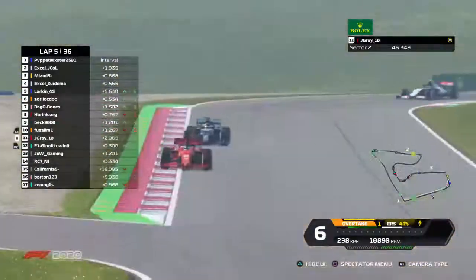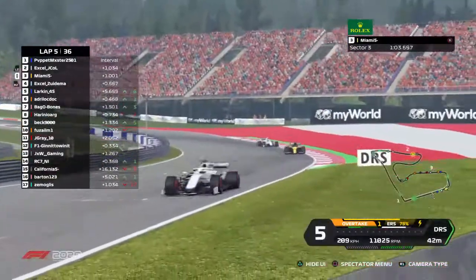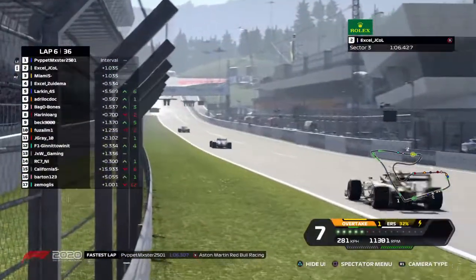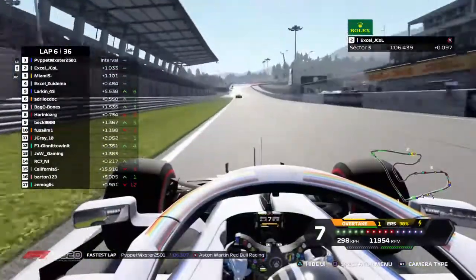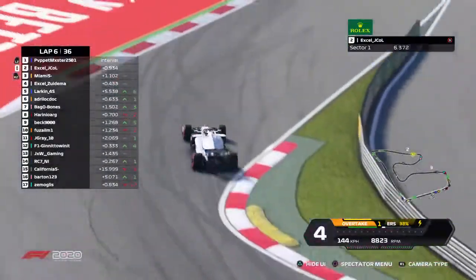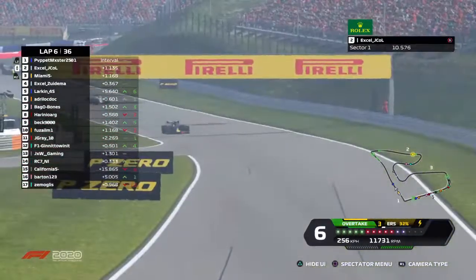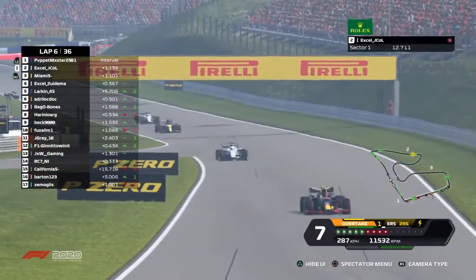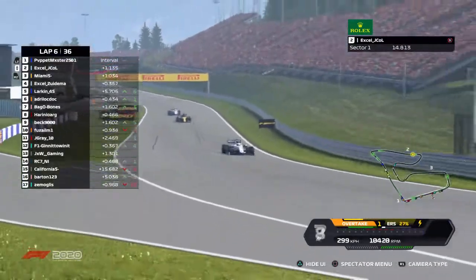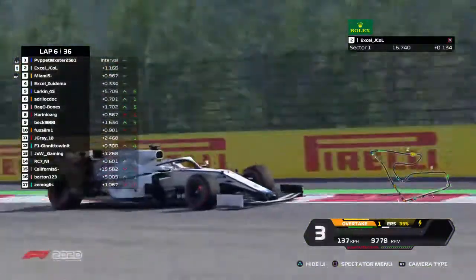Up in the front, Puppet Master has just extended that gap over 1 second. Very close. We'll see if he's able to get DRS. If Jacob has DRS here, no, he doesn't have it open down the start-finish straight. So we'll see if he's still just barely. Guess we'll see where he crossed the detection point, but doesn't have it between turns 1 and turn 3. So Puppet Master might have just seized an opportunity now to extend this gap.